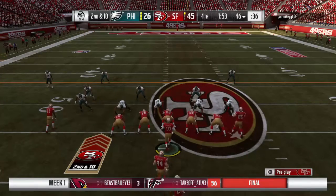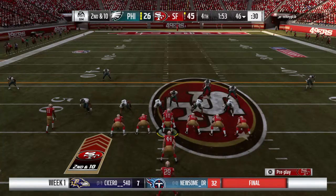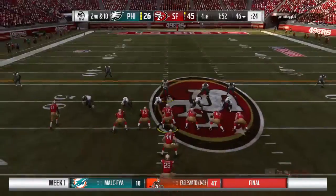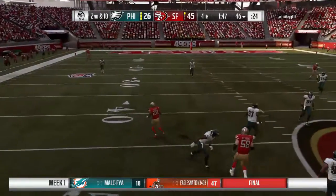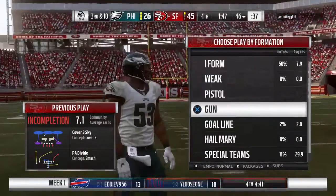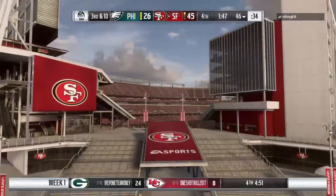So they'll come up after the incompletion for 2nd down. 180! Garoppolo looking to throw. He'll buy some time right. And this one's incomplete. He was trying to get it to Jerick McKinnon there. And it's 3rd down. Well, you got a young quarterback. Maybe that's just an example of a growing pain for him.